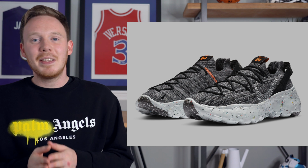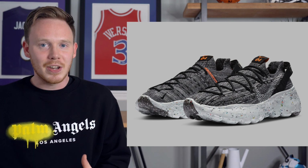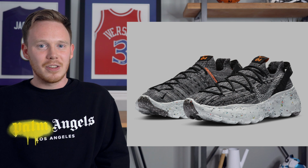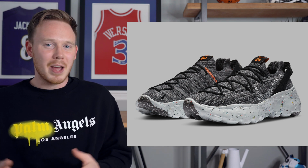If you're not familiar with Nike's Space Hippie program, it's basically them trying to use recycled materials in their sneakers, and apparently 50% of the weight of each one of these Space Hippie sneakers is made up of recycled materials. Now that doesn't mean that 50% of the sneaker overall is made up of recycled materials, just the weight of the sneaker. So it could be that there's a lot of heavy recycled materials used in the midsole and the outsole, which is what I think is happening, and the rest of the shoe might not be recycled at all.